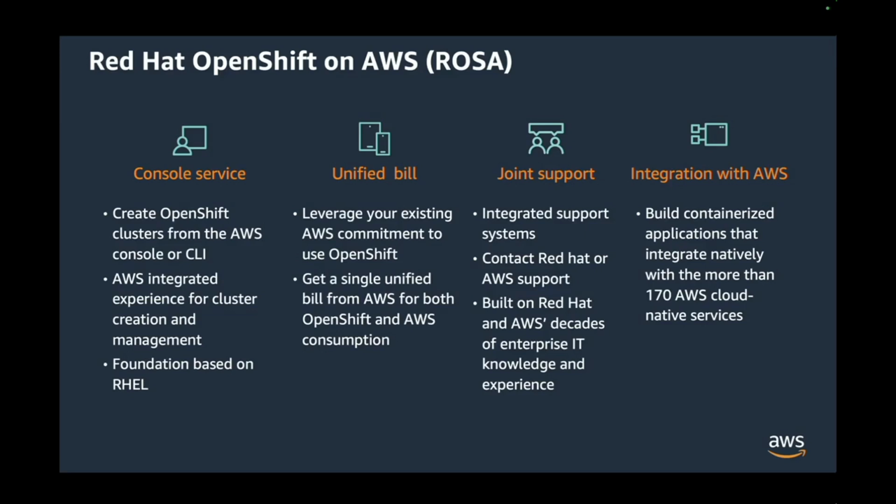Since ROSA is jointly supported by AWS and Red Hat, customers have a choice of who to contact for support. They can reach out to either AWS or Red Hat. No matter which one they contact, customers will receive tier one, that is initial support, from both AWS and Red Hat. If needed, both AWS and Red Hat can escalate support cases to each other. This means customers don't have to go back and forth between multiple entities for support.